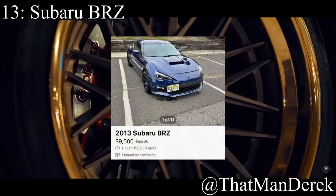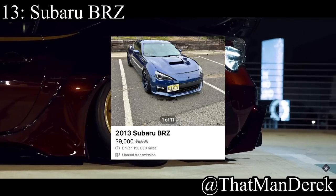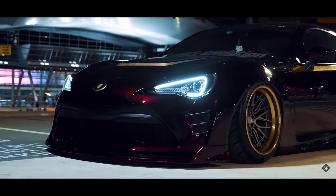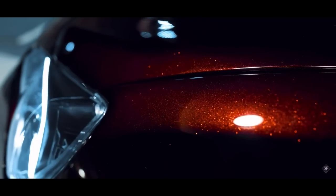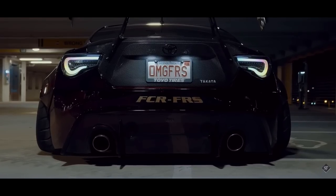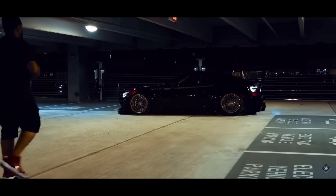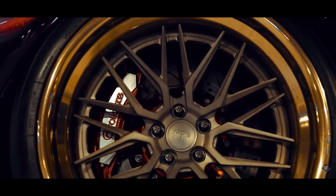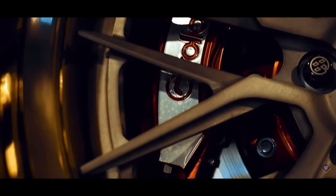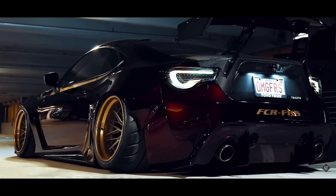All right, so coming in at number 13 is going to be the Subaru BRZ. Looks obviously incredibly cool for sure. It's one of the coolest looking, actually, in my opinion, on this list. But you may be asking yourself, if it's one of the better looking cars on this list, why isn't it at number 1, Mark? The reason why is because it's still a little expensive. It's still going to be pretty hard to find under $10,000, but it can be done if you don't mind having a salvage title or if you don't mind having a lot of miles.